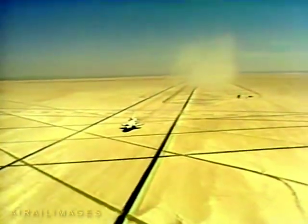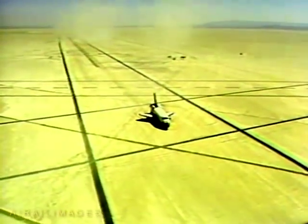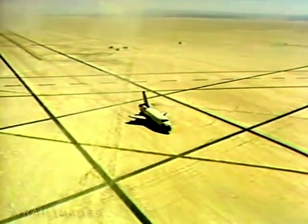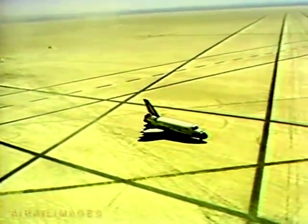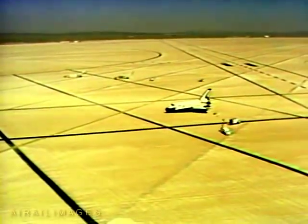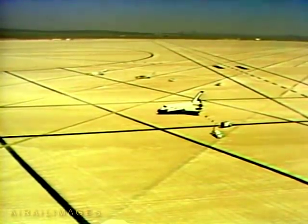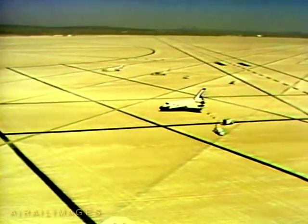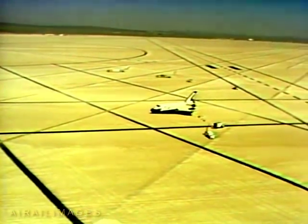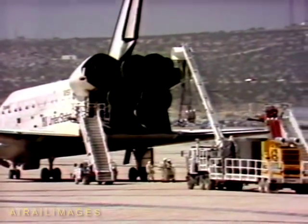Houston, Columbia 18 is shut down. It's complete. Going on the doors. Roger. Convoy is proceeding toward Columbia at this time.